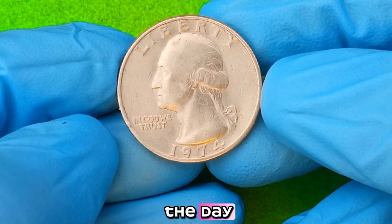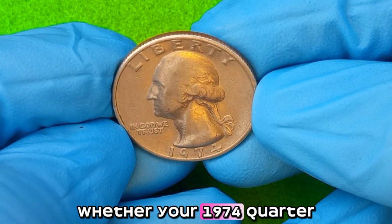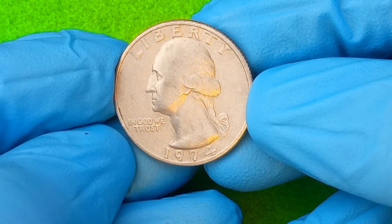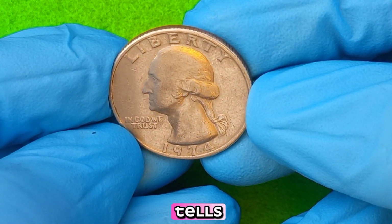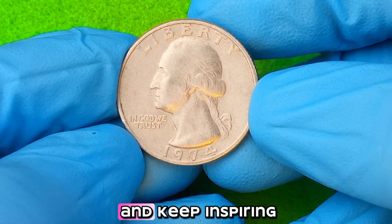At the end of the day, coin collecting is about joy and passion. Whether your 1974 quarter is worth $1,000 or $5,000, the real value lies in the stories it tells and the connections it fosters. Keep collecting, keep sharing, and keep inspiring.